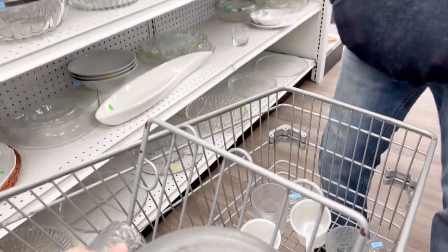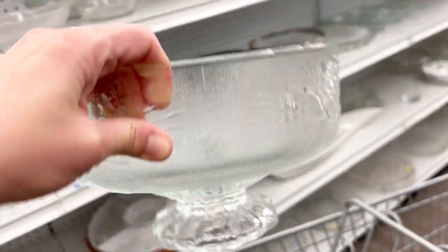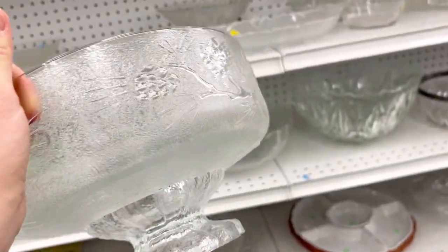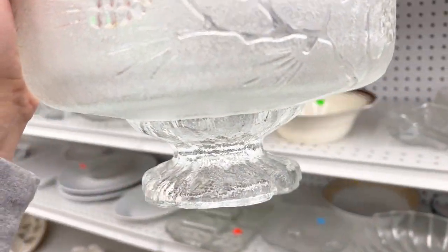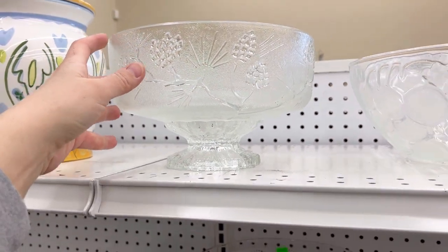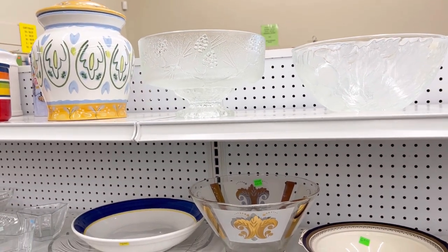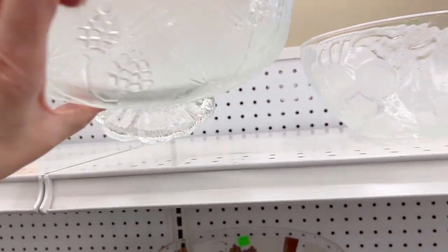Okay, I'm reconsidering. I don't know if I want more clear, even though I really like it. Well, what do you think? I want your opinion. You don't like it? I like it. It's not on my Christmas list. I know. I get it. I'm joking. I don't know. I think it's kind of nice. I'm going to put it in the cart.